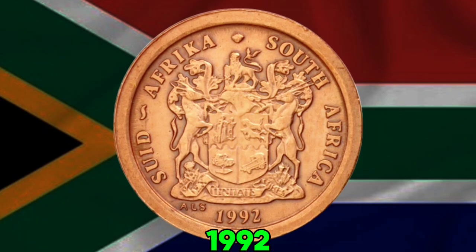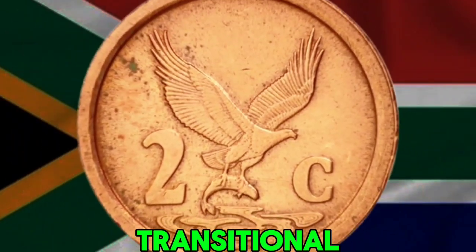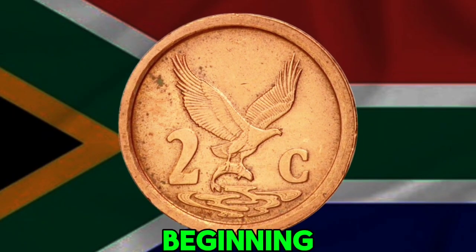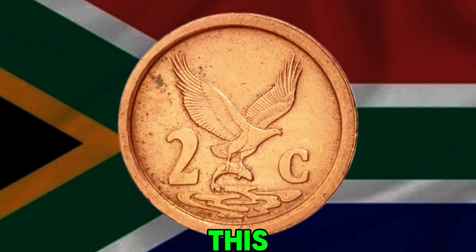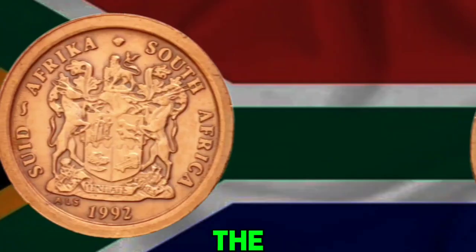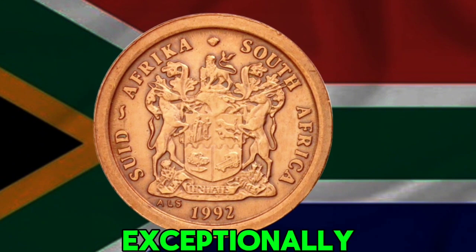The 1992 2-cent coin was issued by the South African Mint during a transitional period in the country's history. It marked the end of apartheid and the beginning of a new era. This makes all coins from this time period historically significant, but the 2-cent coin in particular carries some unique features that make it exceptionally rare.